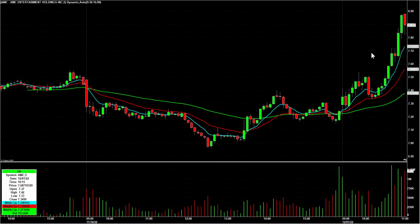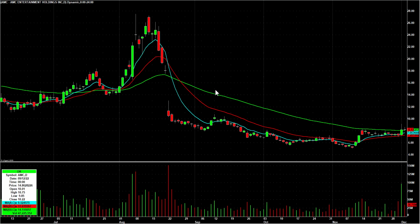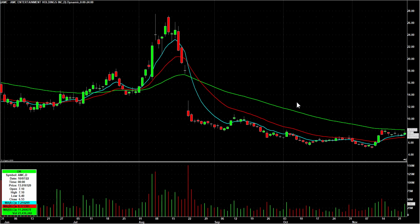It was grinding higher. A couple people had pointed out its strength, and then I said over the mic, hey, if this flags below 8 for a little bit, I like it through 8, and then it absolutely ripped. The funny part about this is I gave the idea and I missed the trade. I don't know if a butterfly flew past me or I was focused on another trade, but I do want to show you why I was interested in it.